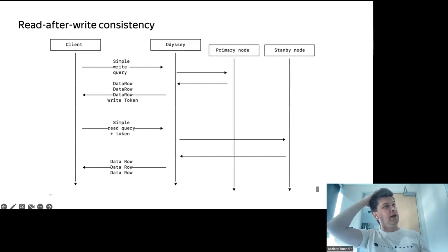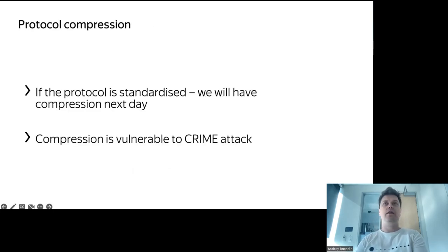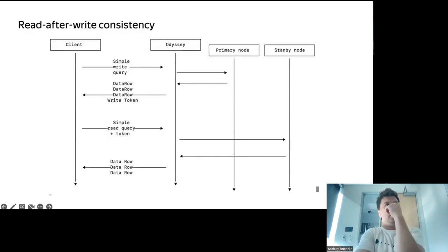I'd say it's not even work in progress, it's idea in progress. We had a lot of discussion, but so far we did not implement it yet. Does the Postgres wire protocol even support those read-write tokens? Why does the Postgres protocol not support it? I'm asking, does it? I don't know.